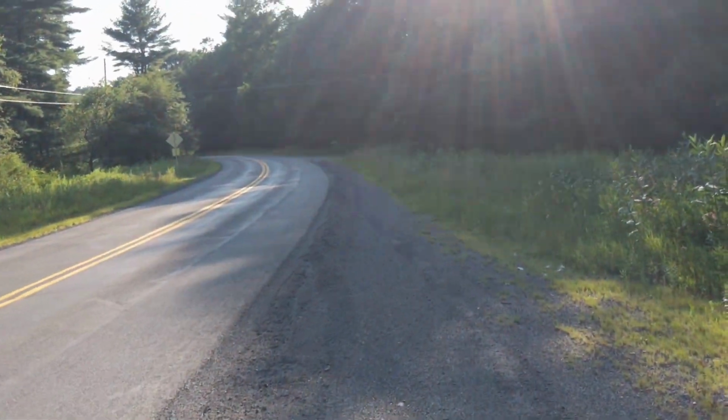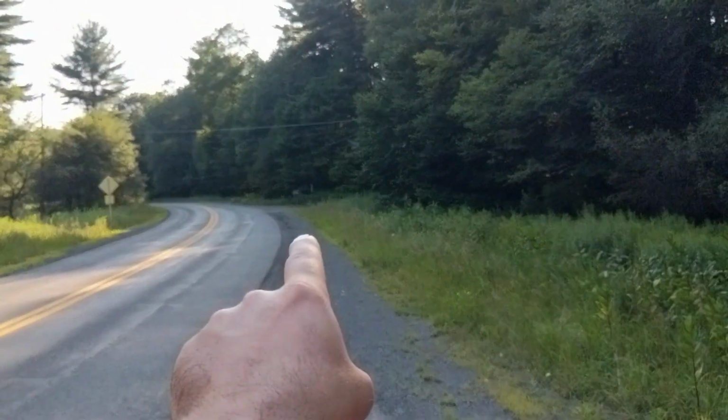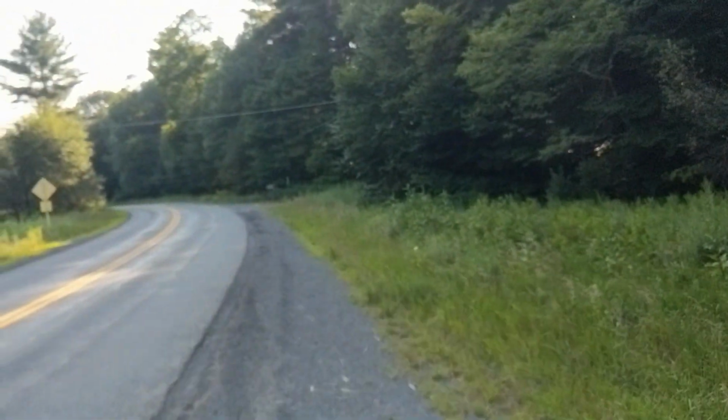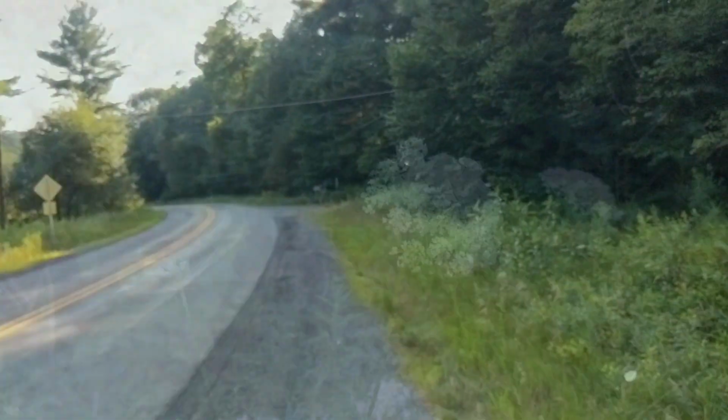Alright, I've been lucky to not have a car go whizzing by me here for a couple minutes. So I'm gonna head back up here, go back up, and then continue my loop around Phelps and Sand Spring Road.